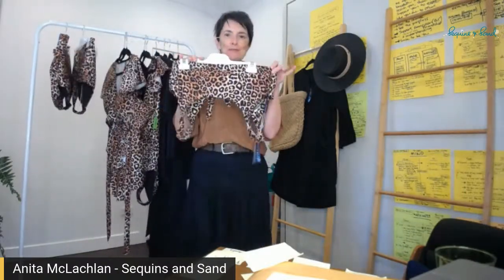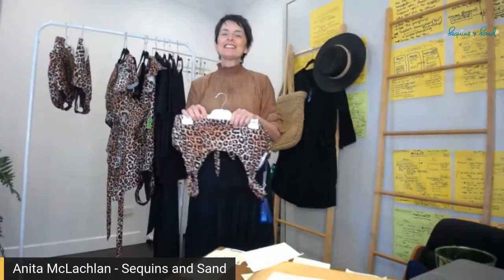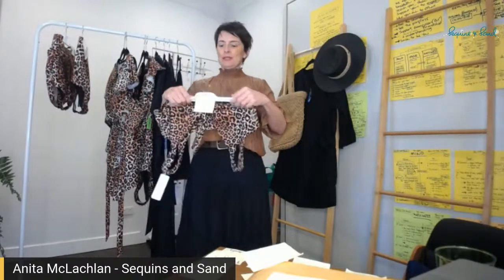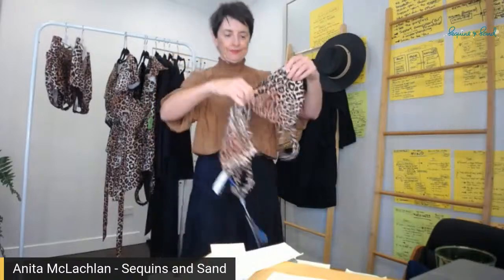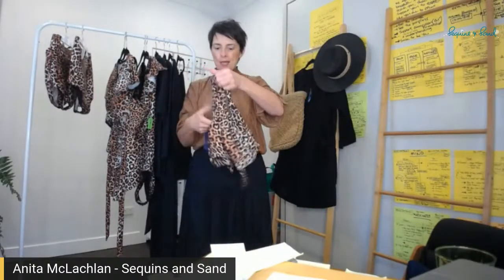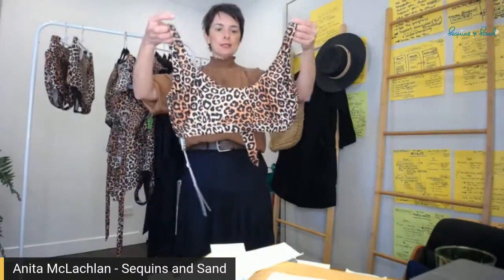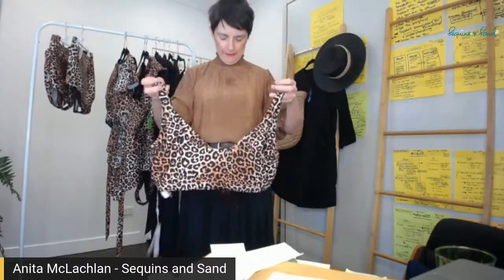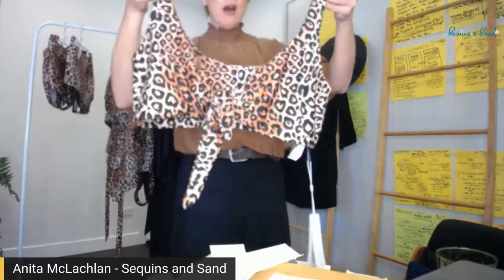So our next bikini top. This one is a brand new style. This is called the Wear Two Ways. Very excited about this one. This is awesome. So let's have a look. You can wear it two ways. One way is with a low scoop, a really wide scoop front, like that. Or you can wear it reversed with a middle tie.